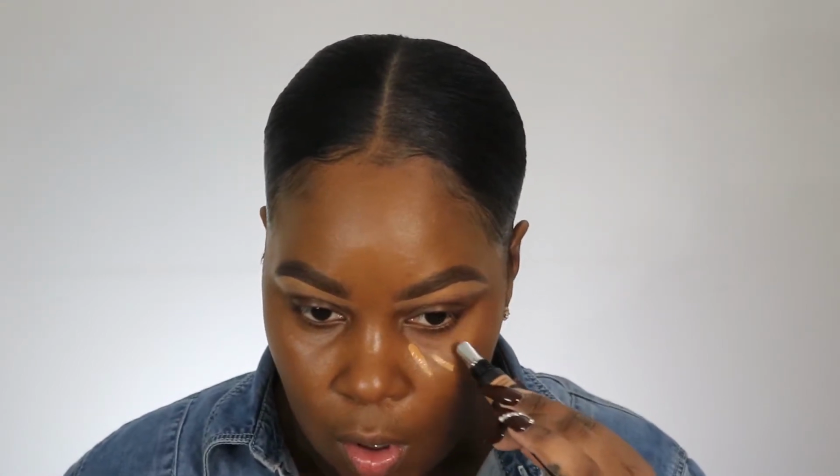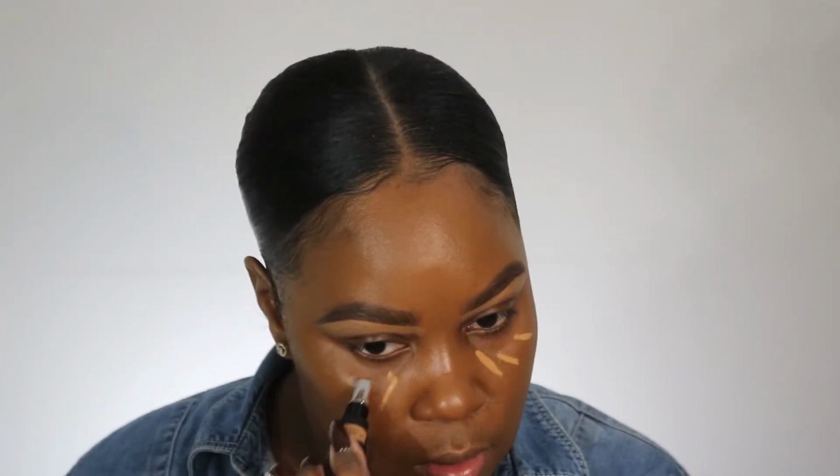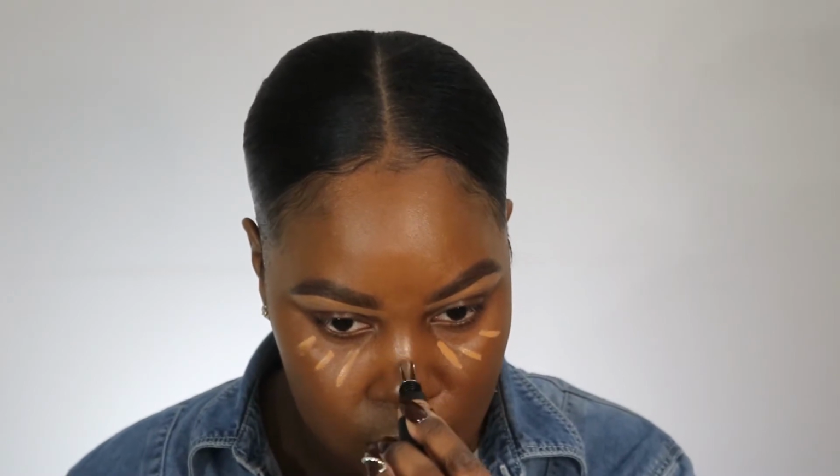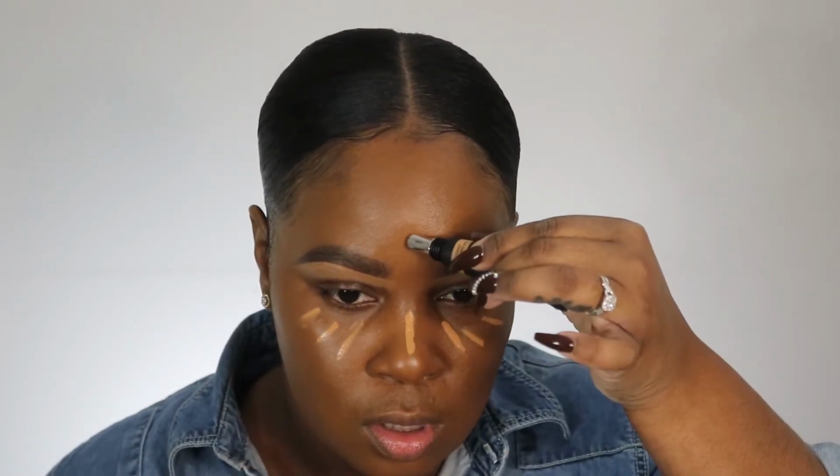We're going to use very little because I know a little bit of this goes an extremely long way. So I want to do like 3 thin little stripes and then a little one down the nose. Oh, that's a little too much. And then center, chin, top of the lip to catch any of the shadows. So we're gonna blend this out first, and then if we need to build, we'll add some more concealer. I just did not want to go in crazy with this at first. So chin, because a little bit of this goes a long way.